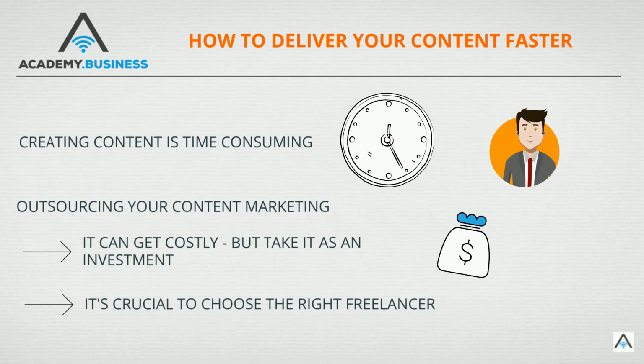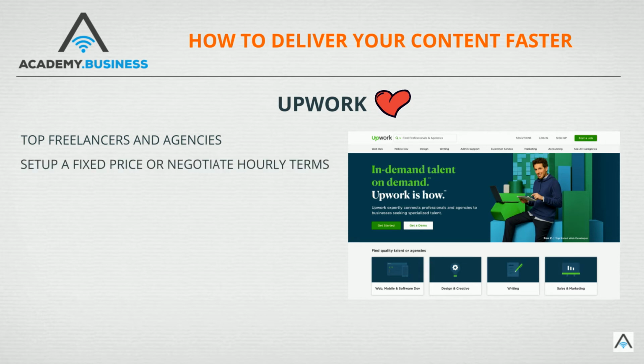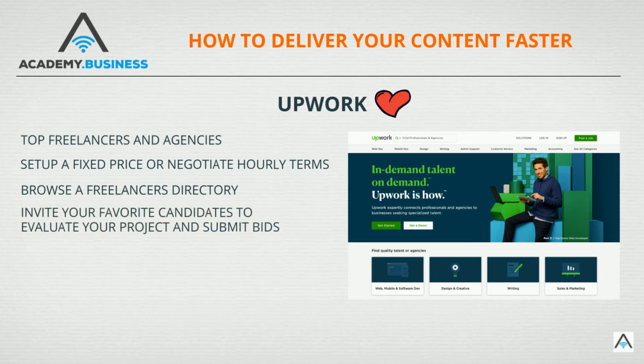There are plenty of freelancing platforms you can use to look for the best writers, but I can recommend you 3 of them. The first one is Upwork, which is my favorite one. On Upwork, you'll find a range of top freelancers and agencies, from copywriters to social media managers and more. When you create a project on Upwork, you can set up a fixed price or negotiate hourly terms with the freelancer. You can browse their freelancers directory and invite your favorite candidates to submit bids.